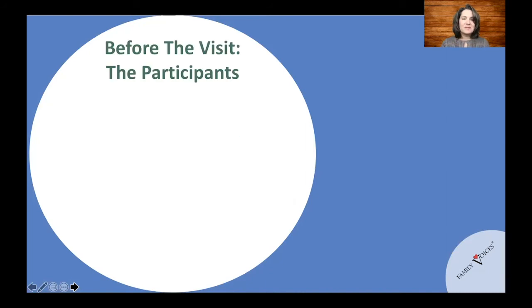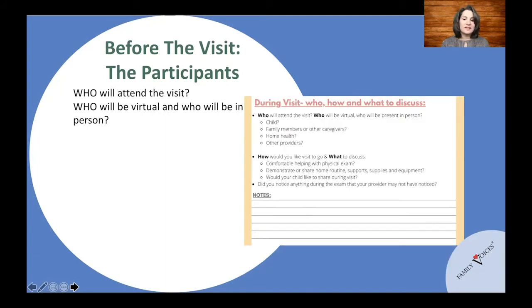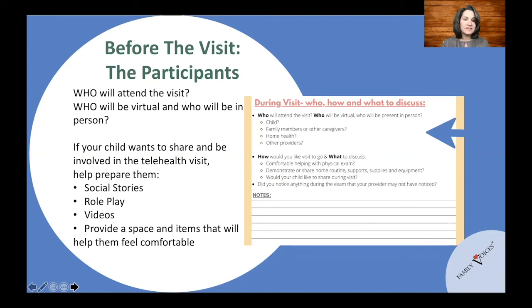Next, we're going to talk about the 4th thing that we need to gather and prepare before our appointment, which is the participants. This is really who will attend the visit and who will be virtual and who will be in person. And when I say in person, that might be in person in your own home. So again, let's look at the worksheet. There's a section on here that reminds you of these things and has a place for notes as well. Will your child be part of the visit? Will family members or other caregivers? Will home health or other providers need to call in?